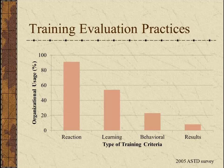Now, while it might be understandable that companies don't want to spend too much on evaluating their training after having spent money on the training itself, it does seem pretty short-sighted. Like I said at the beginning of the video, U.S. organizations spend over $60 billion on training each year, but less than a quarter of the time do they check to see whether it has any impact at all on employee behavior, and actually evaluating whether the training did what it was supposed to do in terms of bottom line results. As you can see, that happens less than 10% of the time.